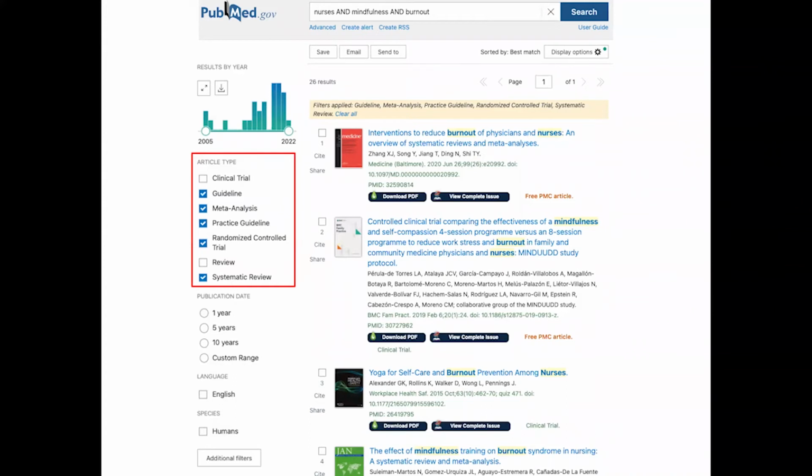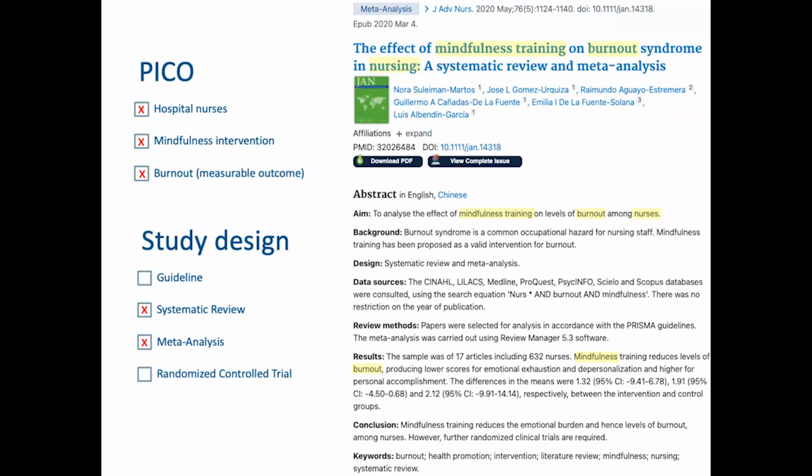Generally, I will go through these to determine if they're relevant or not, and I'll show 2 examples right now. So this first article, the PICO elements in this study perfectly match the PICO elements in our research question. It's a systematic review and meta-analysis, which is a high quality study design. It's published in 2020, so fairly recent. Based on these simple criteria, I'm going to say that yes, this is relevant.